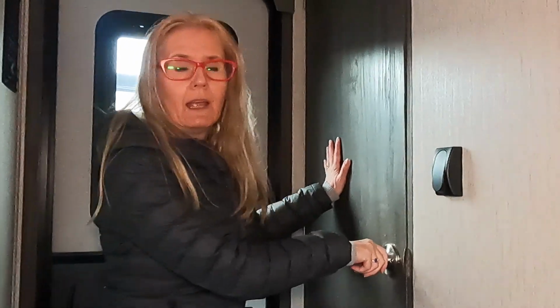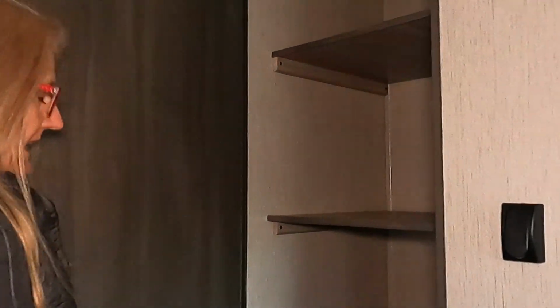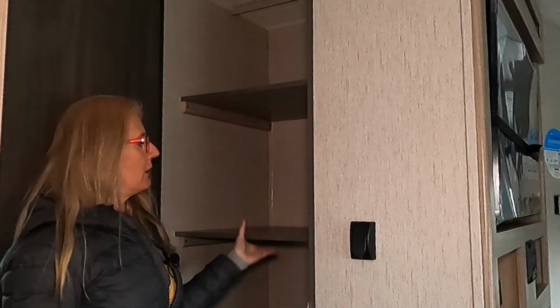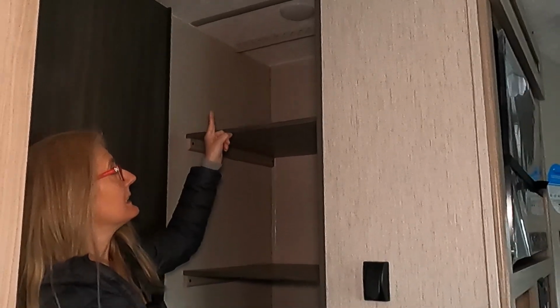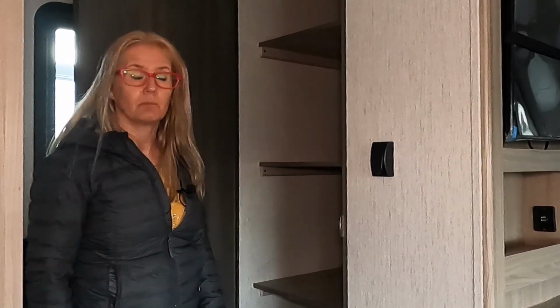Over here, I don't even know if I should be showing you at this point in the video. This is such an exciting piece. But look at that. That is a full closet or pantry, depending on whatever you want it to be. Now the shelves are removable, so you could put however much you want in there. It's lit, and it has the hooky kind of closet hanger system. So you can decide how you want to use that space, because I would probably use it in multiple ways.